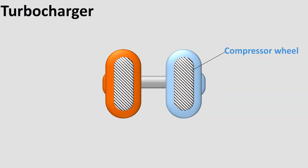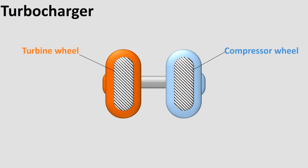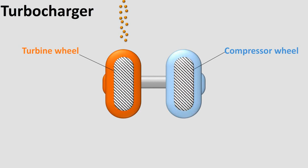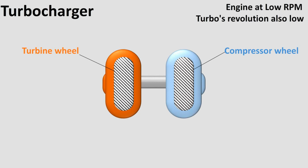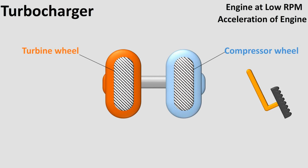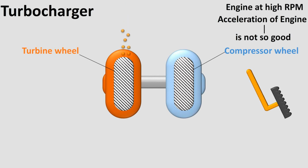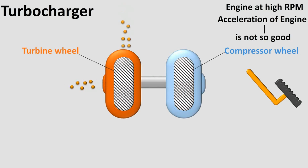The RPM of the compressor wheel is completely dependent upon how fast the turbine wheel rotates. And the spin of the turbine wheel is completely dependent upon how much exhaust the engine produces. When the engine is running at low RPM, it doesn't produce enough exhaust gases, so the turbo also revs low. Hence, you don't get boost at that time. When you accelerate, as the turbo is not spooled up, acceleration is not so good. But as the engine revs up and produces sufficient exhaust gases, the turbo speeds up and gives you the turbo boost, above which the accelerations are just heaven.